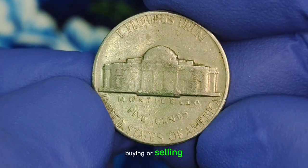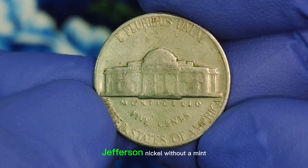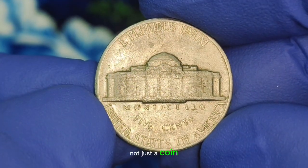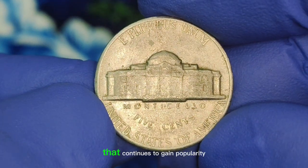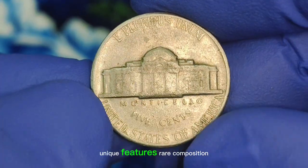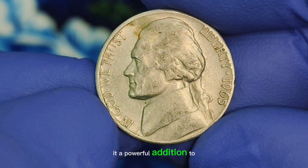In conclusion, the 1965 Monticello Jefferson nickel without a mint mark in very good condition and suspected to be silver is not just a coin. It's a numismatic mystery and an extremely rare collectible that continues to gain popularity in the modern coin market. Its historical background, unique features, rare composition, and rising market value make it a powerful addition to any collection.